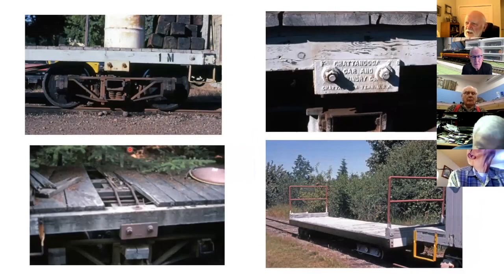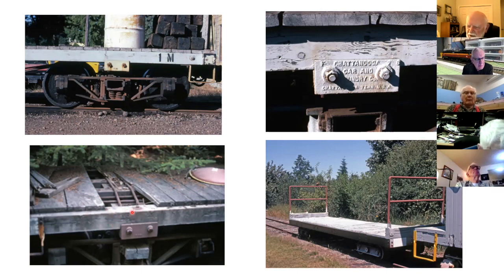Some details on the ends with the bolsters. They had both steel frame structures, which this guy is, and wooden ones. So they had cars that were steel framed and wooden framed. Although I think this is a beam, Jim, not cladding, because there's no evidence of a gap here. So I think this is a full-fledged, typically like an 8 foot, 8 inch by 6 inch timber.